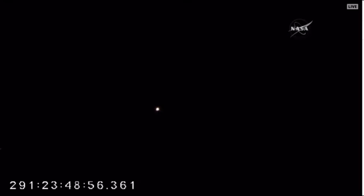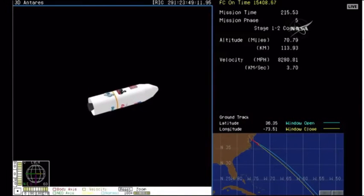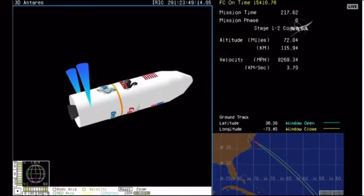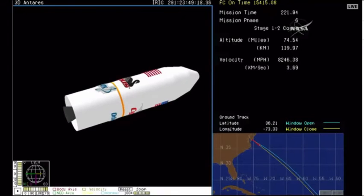TBC skew for MECO is initiated. Attitude remains nominal. Engines remain nominal. And we have main engine cutoff. PSS disable and stage 1 separation. Everything is continuing as planned. The main engine cut off right on time, and the first stage separated from the rest of the Antares rocket.